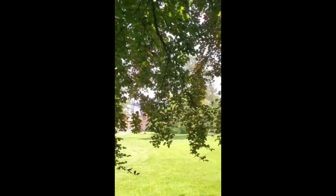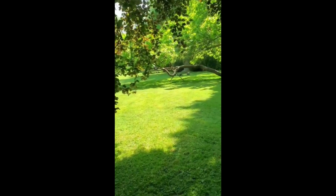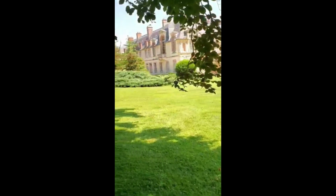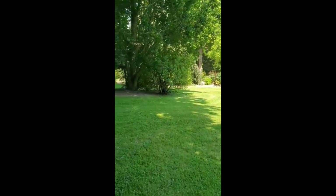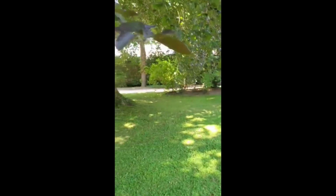Made a nice canopy for the hot weather here today in France. It's supposed to get into the low 90s and the humidity is making it unbearable. So it was nice to get into the shade and eat a nice lunch. I had a ham and cheese baguette. It was very refreshing.